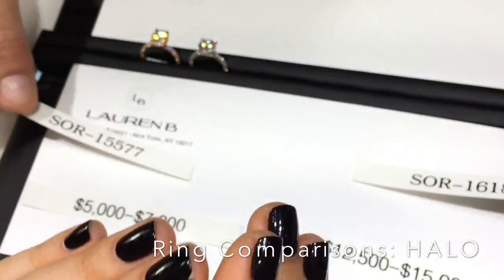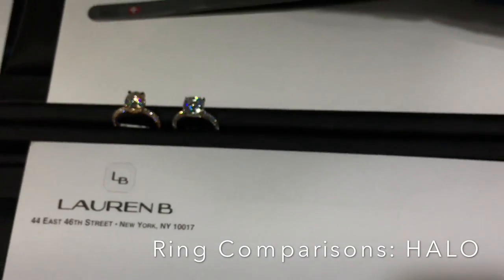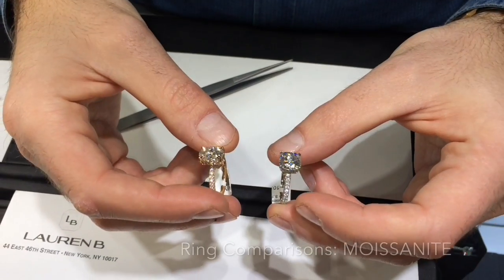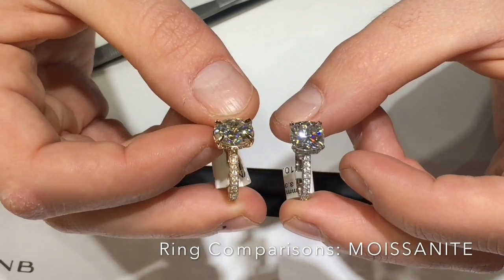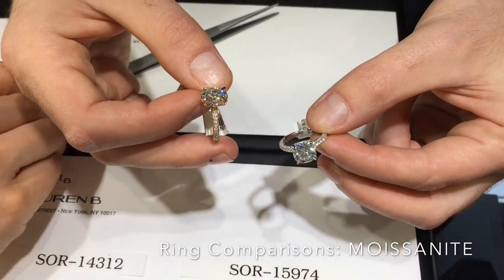And last but not least, we always end the show with moissanites because we can never forget about them. We'll do two similar style rings. We didn't actually do any 3-row rings today, so we're going to end with that and throw in the moissanite on top. Both are 3-carat equivalent center stones. This is cushion cut model number 15974.